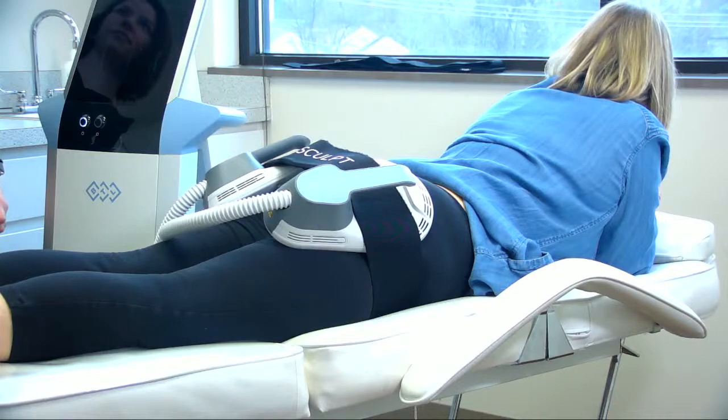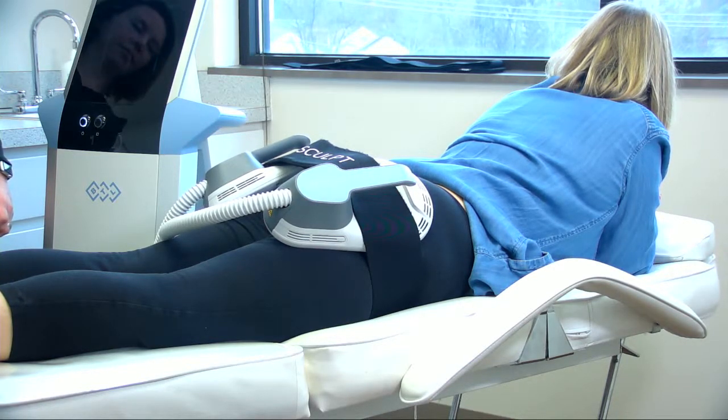There are some patients who would not be candidates for this procedure. For example, if you're pregnant, of course, absolutely not. Also, if you have any kind of metal implant in the abdominal area, because of the magnets, that is also not a good candidate. If you have a defibrillator, a drug pump, or any other kind of metal or electrical device, you would also not be a candidate for the Emsculpt. But pretty much everyone else is?  But pretty much everybody else is.